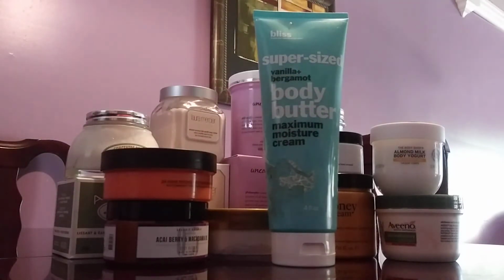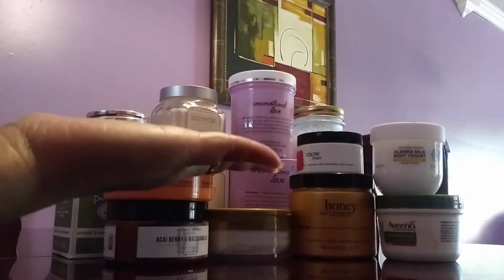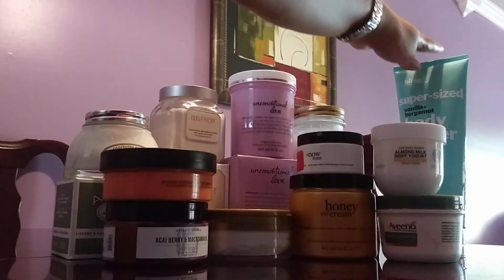Was it the grapefruit, the pink one? And I love this because, you know what, guys? This smells so good and it dries up really, really quickly. It's a supersized vanilla body butter. They have different scents, but I also got that from TJ Maxx for half the price, guys. So go to TJ Maxx and you could find products that are really, really good price. So, okay, so I love this.